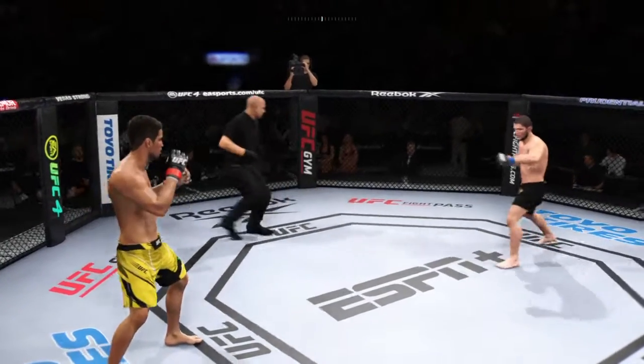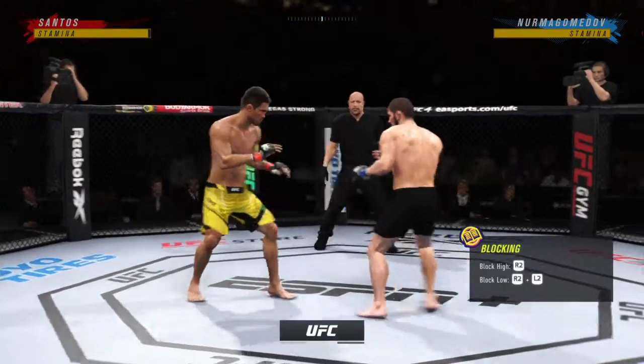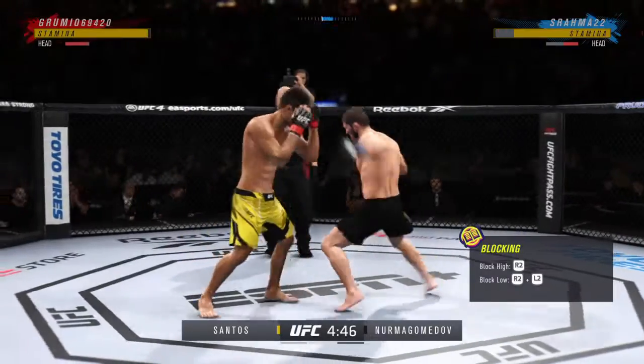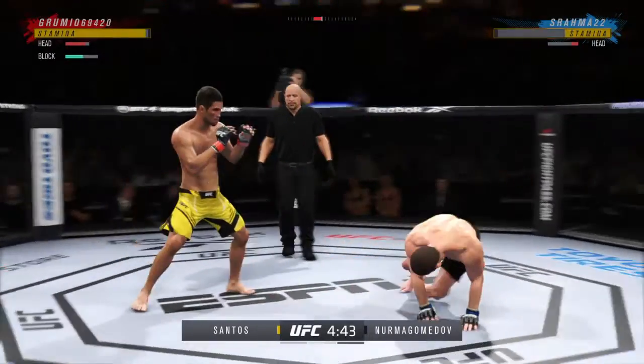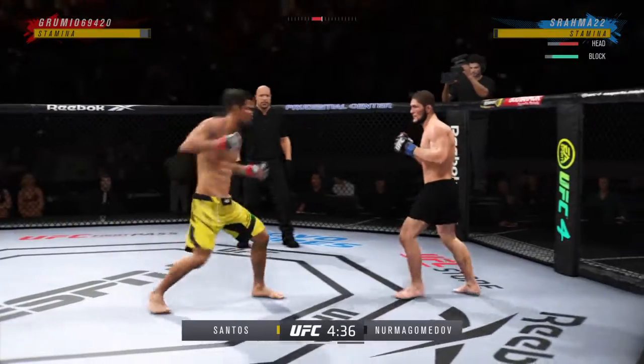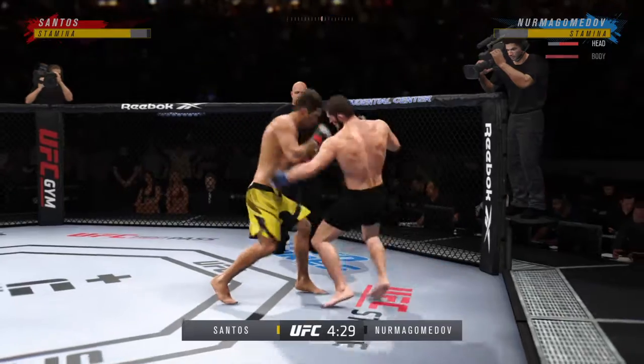You ready? Round two here. Well, he's got the longer reach, and he certainly showed it there in landing that straight. Whoa! He needs to start looking to finish now because he's got his opponent hurt very bad. Good right here. What a fight we got going on here.